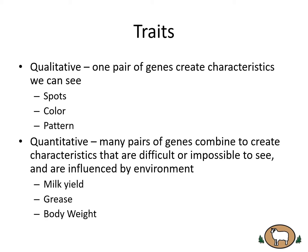So there's two types of traits, and in this presentation, I'm going to focus on qualitative. So qualitative traits are where there's one pair of genes only that create characteristics that we can see. So it's easier to learn genetics by focusing on qualitative traits. Quantitative traits are much more complicated. There are many more gene pairs that combine and sequence to create characteristics that are difficult or impossible to see.